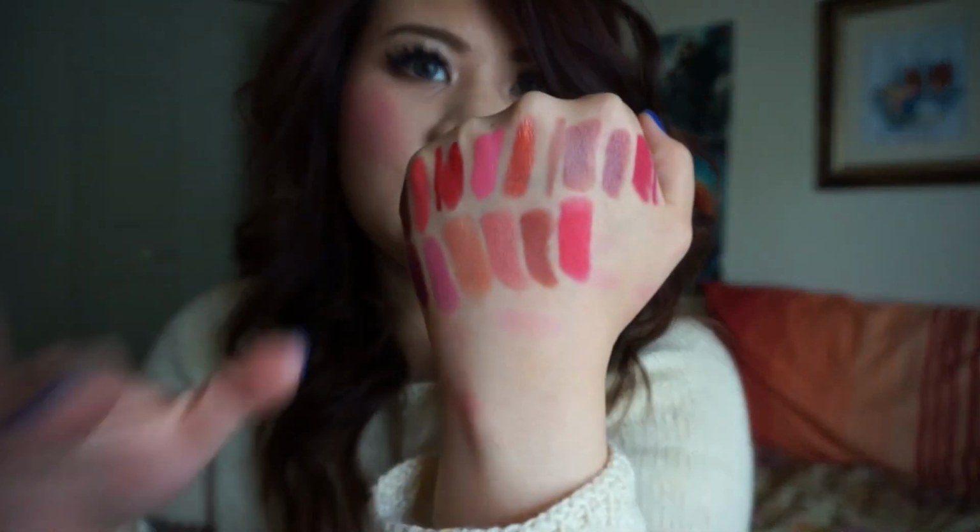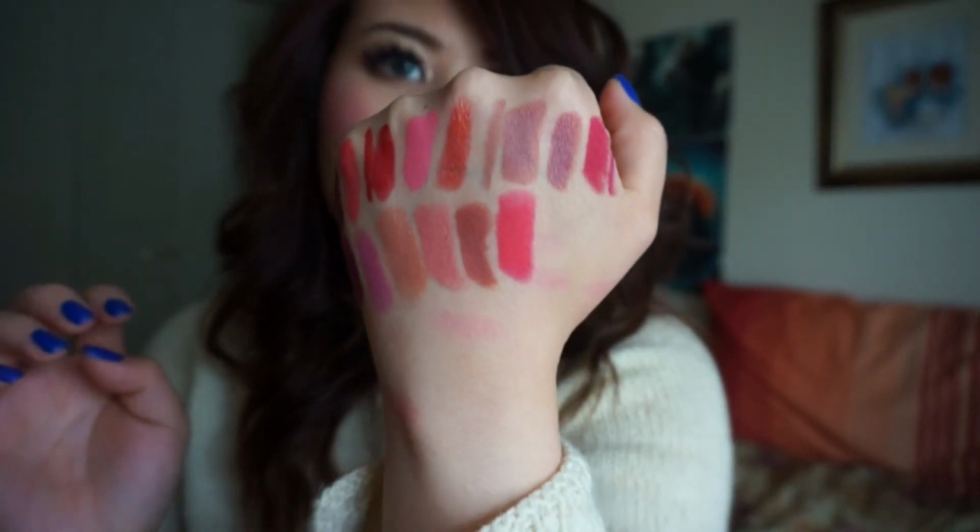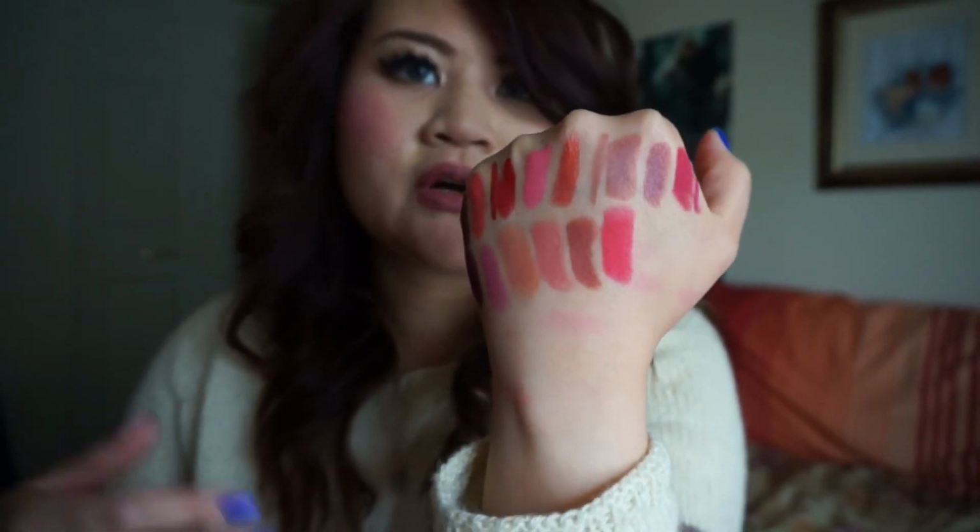This one is called Relentlessly Red, which is a retro matte, and it's one of my new ones. Relentlessly Red on me, or on my hand too, looks like a coral, but it's got like a medium dark pink coral on me. It's bright enough where it doesn't scream neon like the Nicki Minaj one.